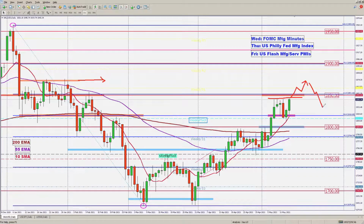Right, if it does drop back down, there is support from the 50-pip area at the 1818. So we'll see if it does provide support, or if it goes a bit deeper. There's definitely strong support at the 1800 area.